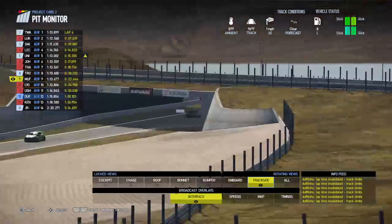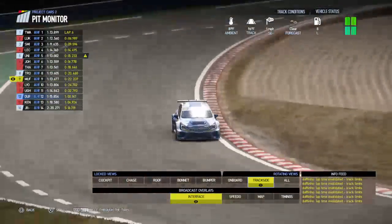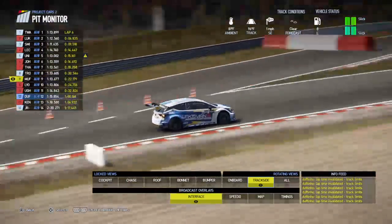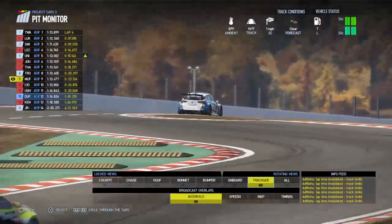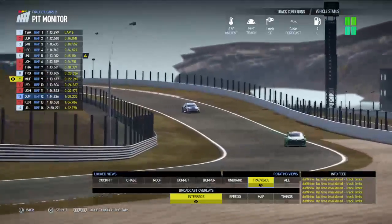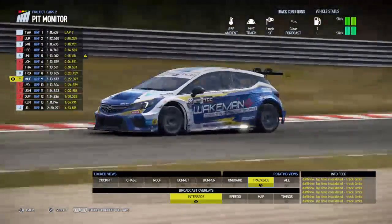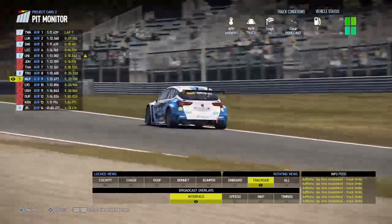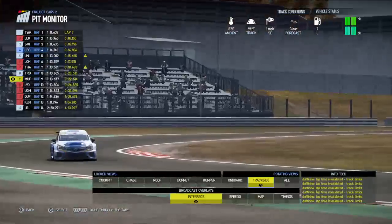And the console reacting to that. And ultimately, it looks like the console's actually retired the car. Maybe that damage was too significant to continue. So Muff Dog having a little spin on the exit of 130R, and it looks like the console, they tried to avoid it, ended up putting the car in the barriers.